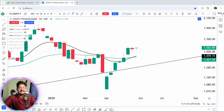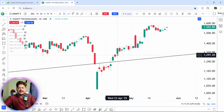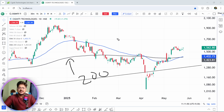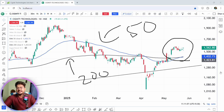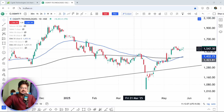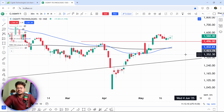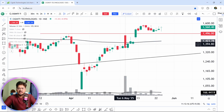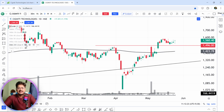Now let me go to the daily time frame, because the price action is looking strong and we need to dig deeper. What do we see here? This black line is the 200 days moving average, and this blue line is the 50 days moving average, and we can see the golden cross again in the daily time frame. If I put one support resistance line here, the stock is actually starting to show strength. Let's check the volume as well. If I enable the volume, you can see we are getting some big volume spikes near this level. That clearly means the stock is ready to start a new rally.